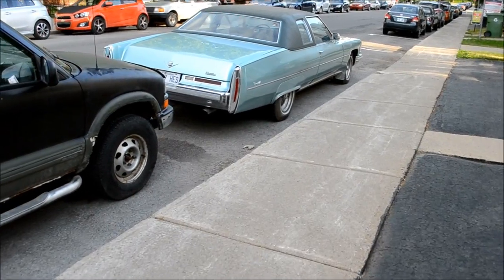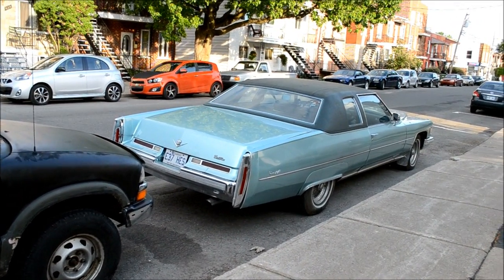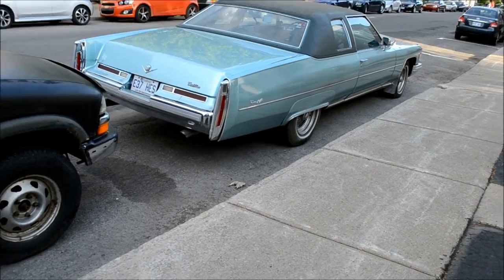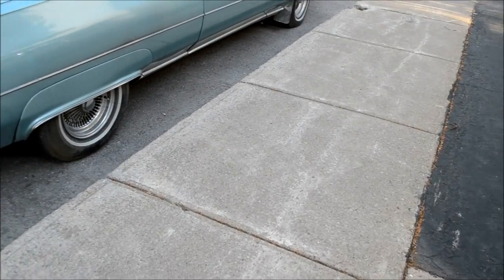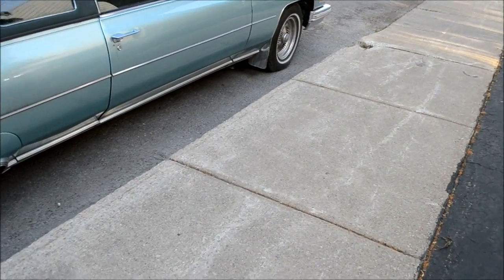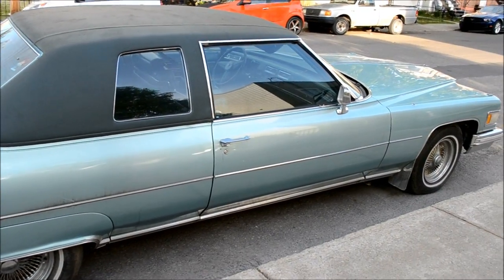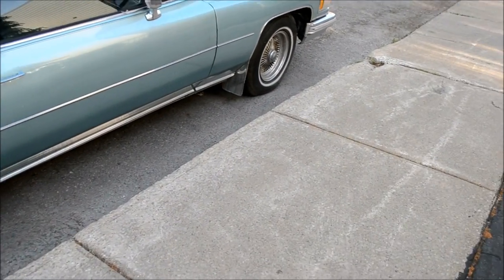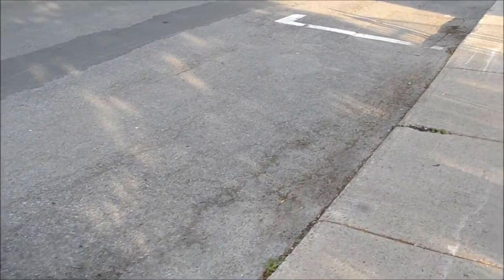Well, look at what we have here. It's that old Cadillac Coupe de Ville that I've been seeing for several years in the Lachine area here. And, wow, she's really dirty, though. She's definitely thoroughly enjoyed, which is good. Last time I saw a Coupe de Ville of this kind was a '75 or '76.